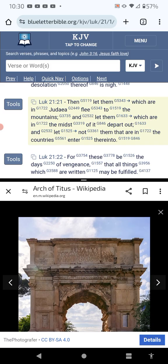All right. So all the history there should make sense to you. Okay. So it says, which are in the midst of it, depart out, and let not them that are in the countries enter thereinto. You see? But we had to come. It was the Passover week, okay?